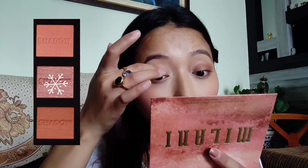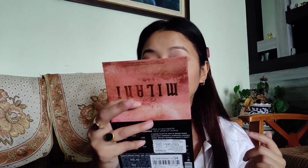Oh wow. Okay, Milani, this shimmer is so pretty, and I don't have a pink shimmer like this in my collection because I don't know why, but oh my god, this is so pretty. It's not oily. You know how some metallics can be really oily, so it kind of leaves most of the pigment on your finger and not on your lid. This is not like that. It transfers to the lid very, very nicely. I don't feel it dragging my lid. It does not emphasize any lines. That is a beautiful shimmer.